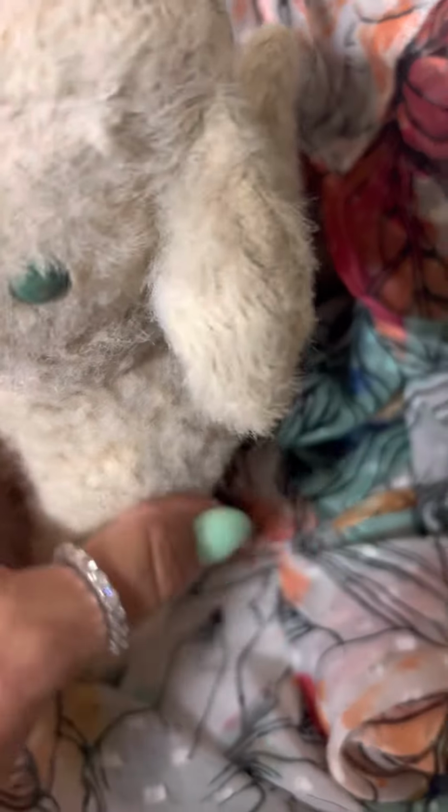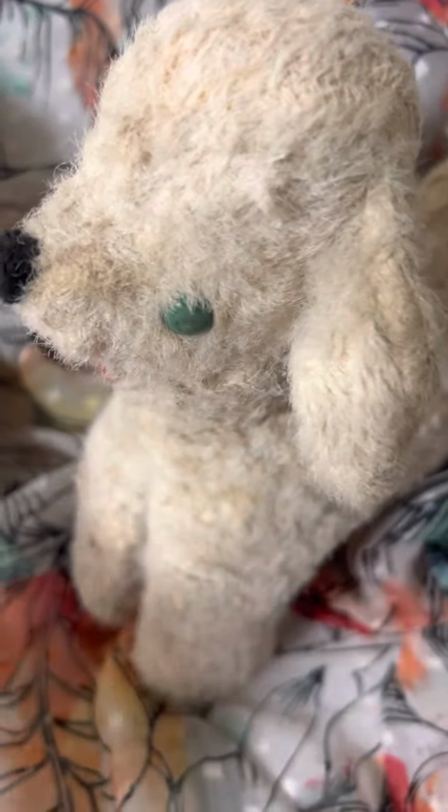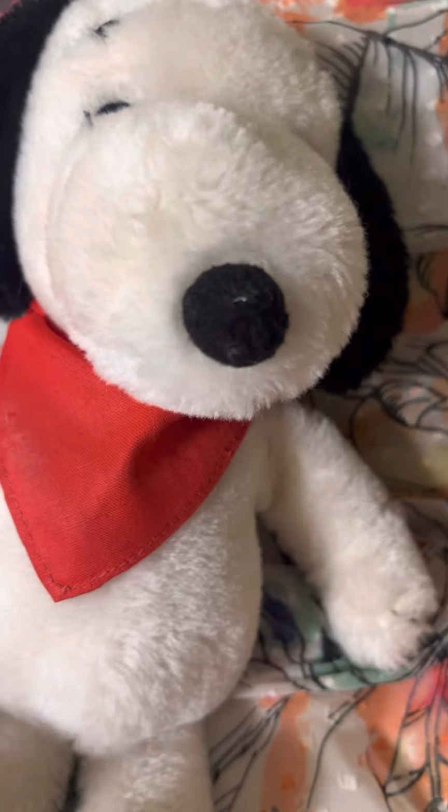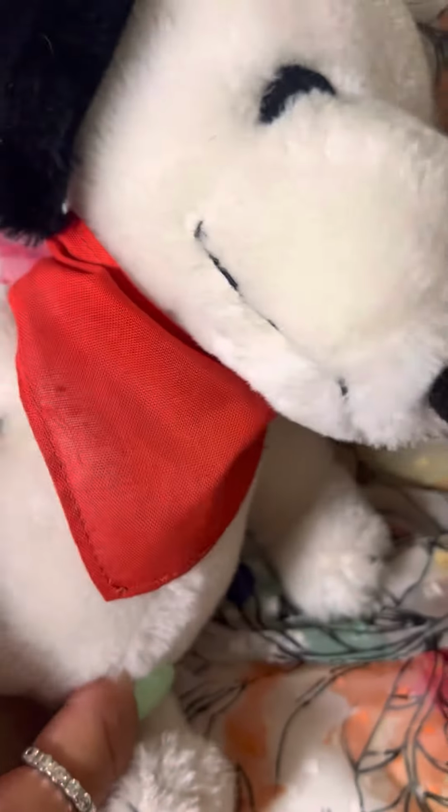He's got a tin eye. It's a metallic eye, and he was pretty dirty actually, so I used some soap suds and gently cleaned him up. And this over here is Snoopy, and his tag says 1968. I also spruced him up, and I ironed the little bandana.